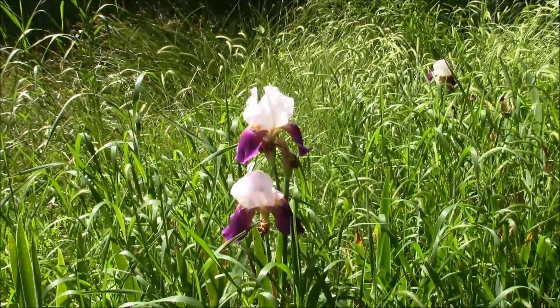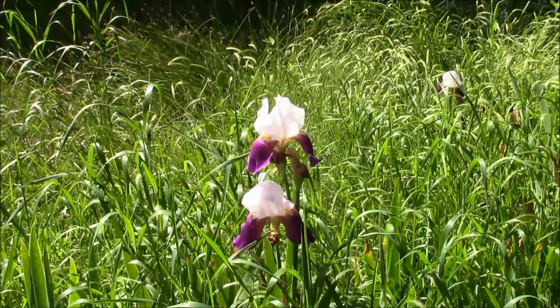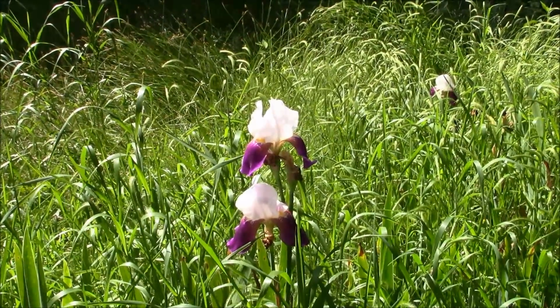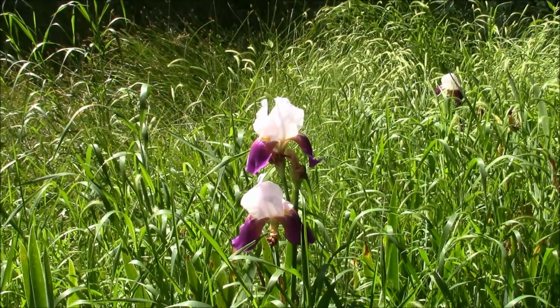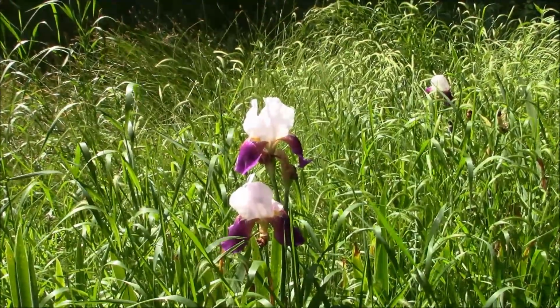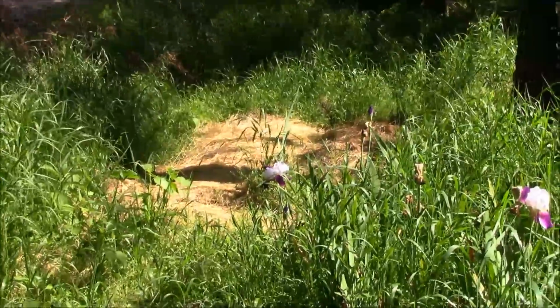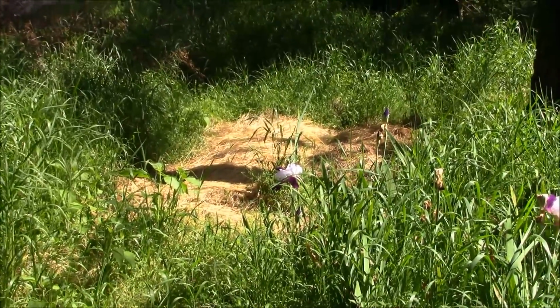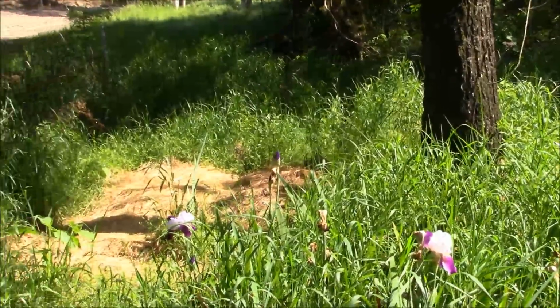Oh, and these purple and white irises are still going. Looks like most of the top ones have petered out, but the bottom ones are blooming. And this one is still going good. Gotta love that. And that's my little gladiola garden bed. And behind the tree there's another row of them.